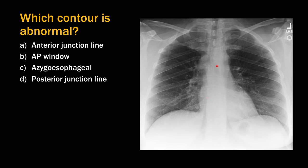So anterior junction line would be right here, and that's normal. The AP window here is normal. The azygoesophageal line is the correct answer, and posterior junction line, I don't actually see it on this case, but it would be something that's right here.